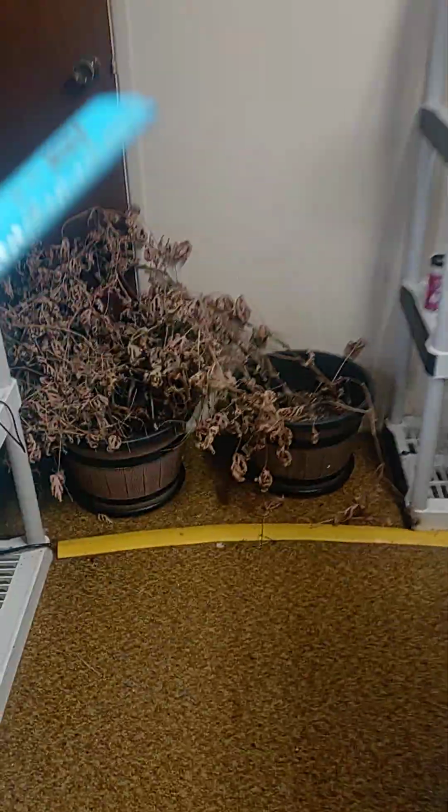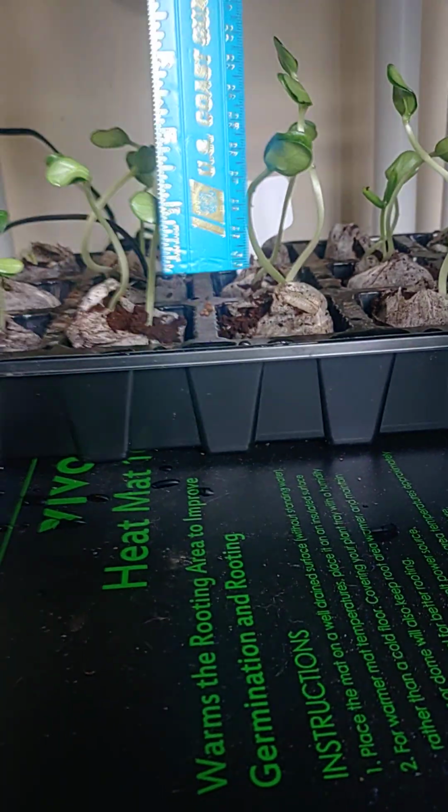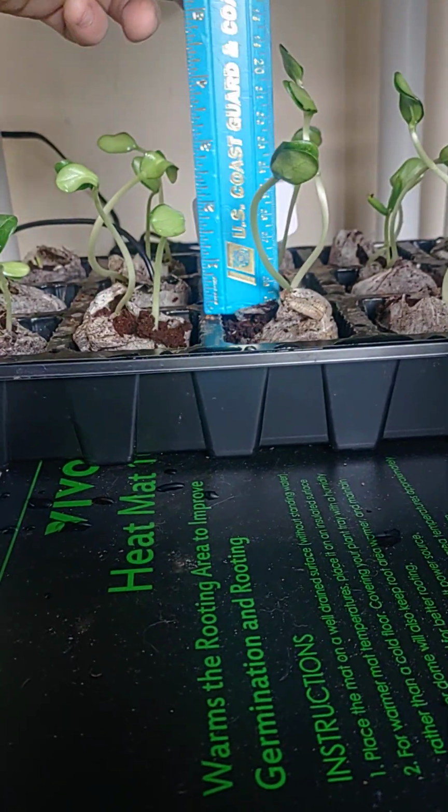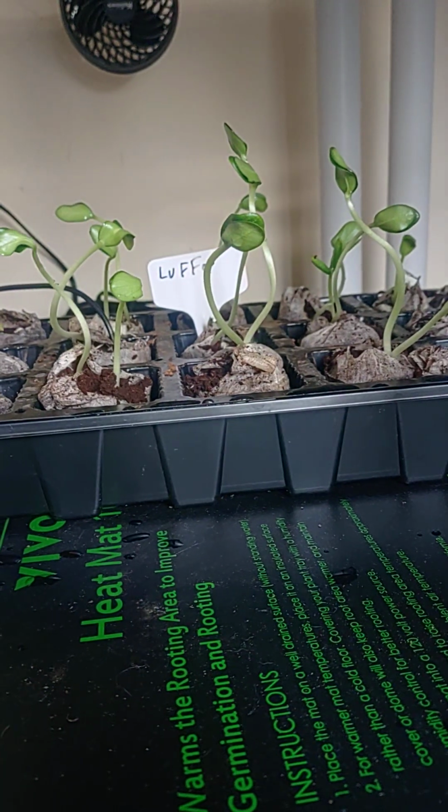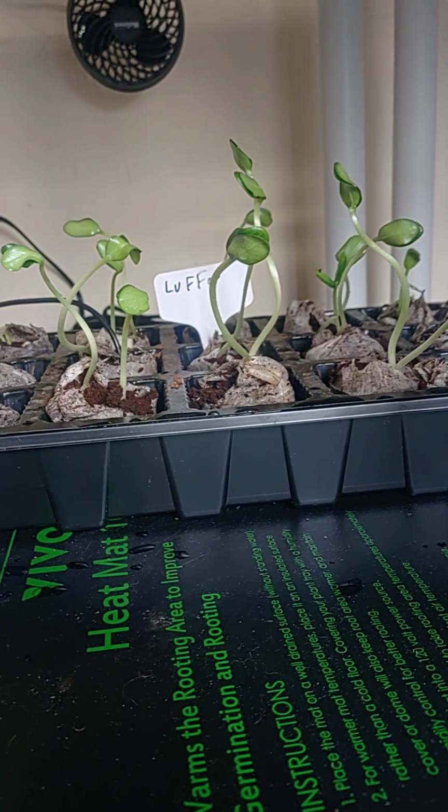Yep, we are already looking at the loofahs. Take my ruler here. Oh, let's get a measurement. So we're already looking at almost 5 inches on that one right there of the loofah. And it was 100% germination. Each bag has 2 loofah plants growing in it. Now that plant takes 200 days before you can actually get something to harvest to wash yourself with.